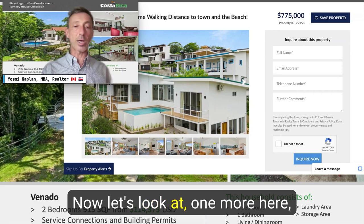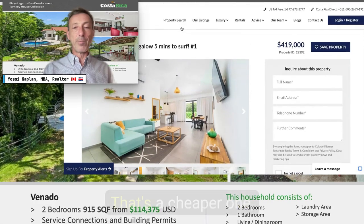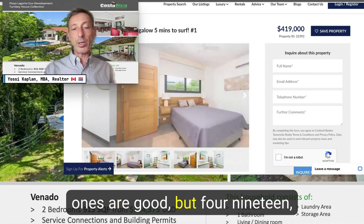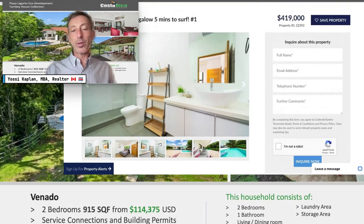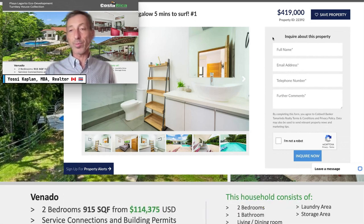Now let's look at one more here that I've had before. That's a cheapo one, a cute little thing. You know, sometimes the cute ones are good, but $419 for 140 square meters, you could probably build this for $250. Maybe with the land. Okay.